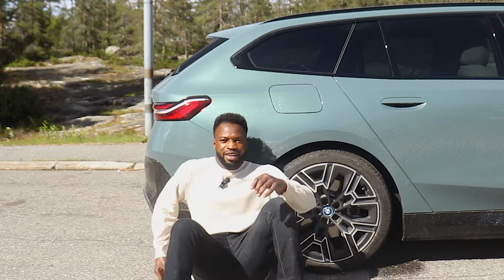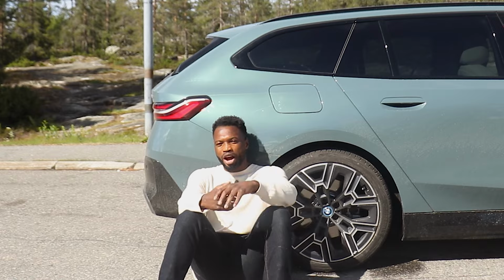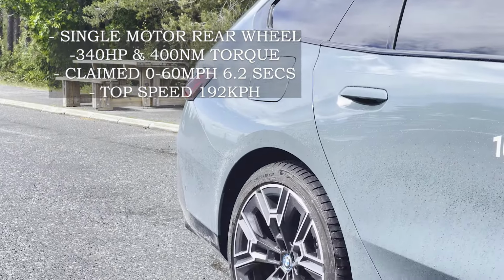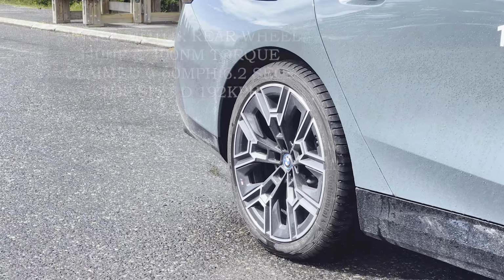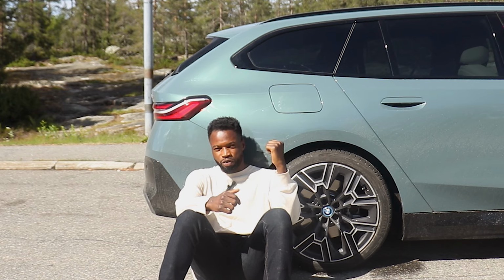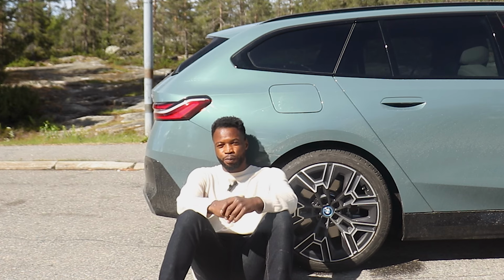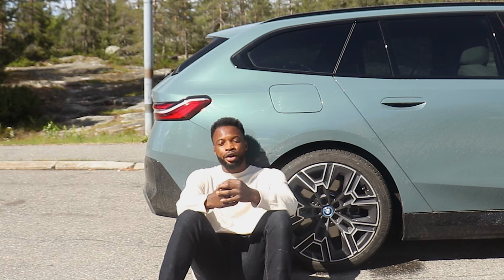I like that. The i5 eDrive40 is also equipped with a single motor rear wheel drive, making 340 horsepower and 400 newton meters of torque. More versions in the future would come with four-wheel drive, but for this i5 eDrive40, it's just rear wheel drive. And it does 0 to 60 miles per hour in 6.2 seconds, which is all the speed you need. It has a top speed of 193 kilometers per hour.